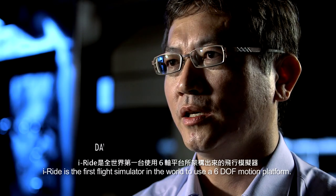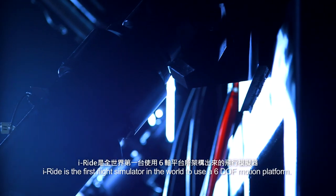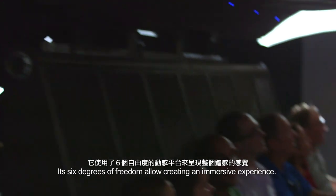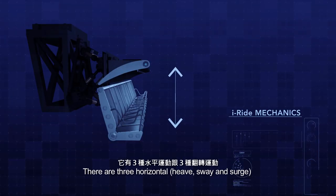iRide is the first flight system to use the 6-axis platform to create a flight simulation. It uses a 6-axis freedom platform to show the whole body feeling. It has 3 levels of movement and 3 levels of turn.